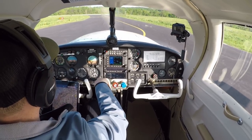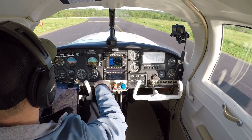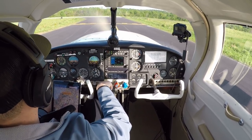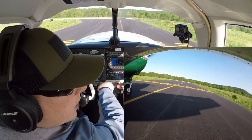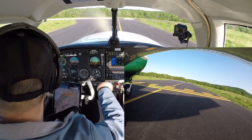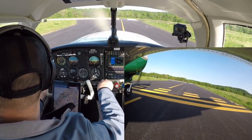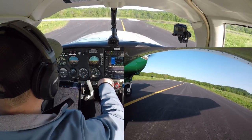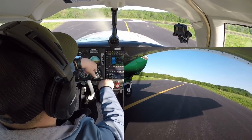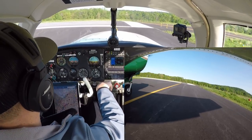Orange County traffic, Mooney 87 November, taking active 2-2 for straight out departure, Orange County. Okay, good right. I don't see anybody. This is Orange County Automated Advisory. Wind 210 at 5. Altimeter 3019 for runway. Pilot's discretion. I like when it says good for morning. For further services, click your mic 3 times for an advisory, 4 times for radio check.